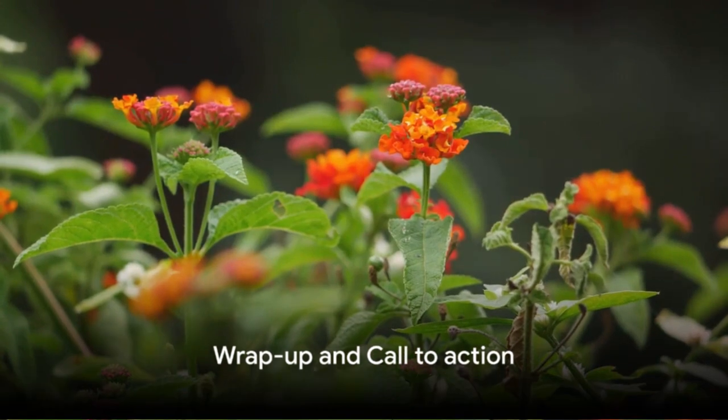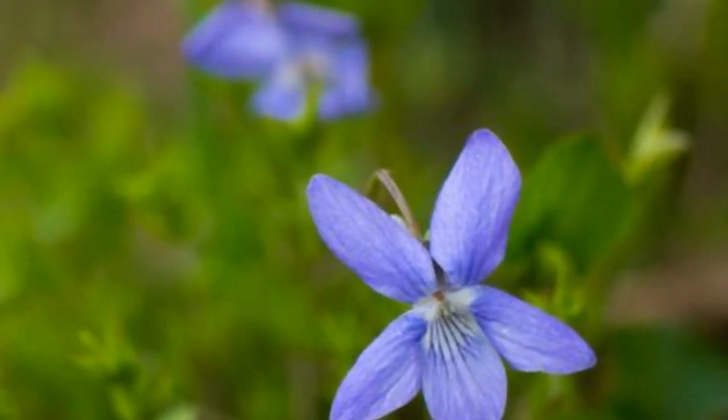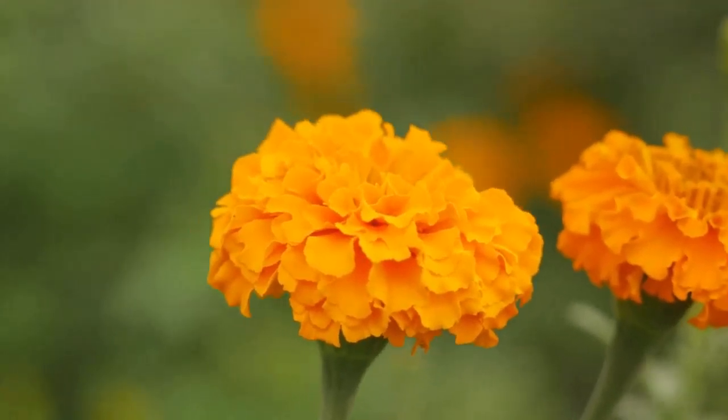So, there you have it. A list of edible flowers to spice up your culinary adventures. We've explored the tangy wonders of nasturtiums, the sweet delicacy of violets, and the citrusy zest of marigolds.